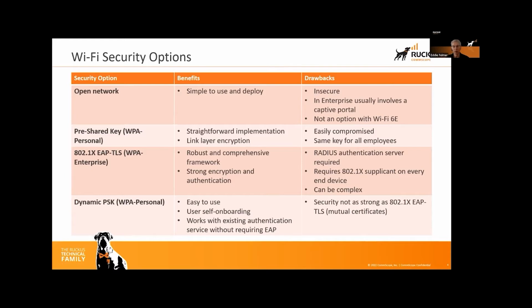And in fact, Wi-Fi 6E, so that's where Wi-Fi 6 is extended to the 6 gigahertz spectrum, does not actually allow open networks to be used on it. So it is something that you really should avoid using. The only specific use cases are typically when you are going to have a captive portal for performing some sort of process. So CloudPath, for example, uses an open network where clients are basically redirected to the CloudPath portal and go through an onboarding process. That all takes place in a simple HTTPS session.